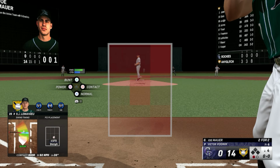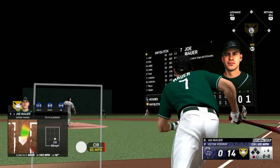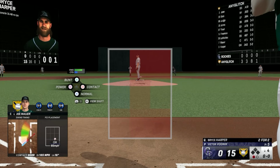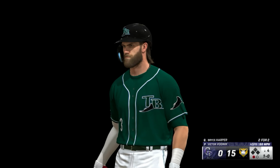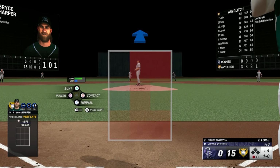Joe Mauer. He was all over that first pitch fastball. Just barely missed it. Man, this guy was ready to hit. That one is gone. So one out, nobody on. And now the DH, Bryce Harper. That one, missed. One run across in the frame so far. We're here in the bottom of the fourth.